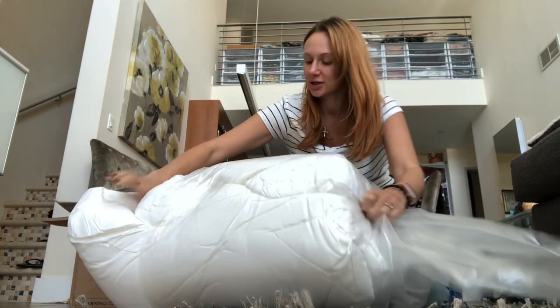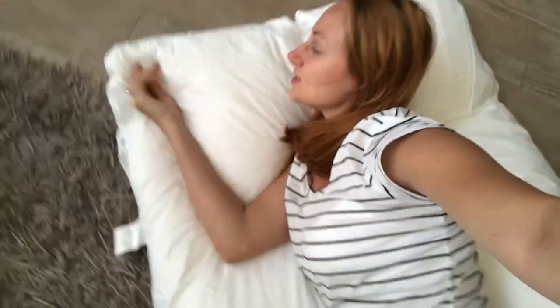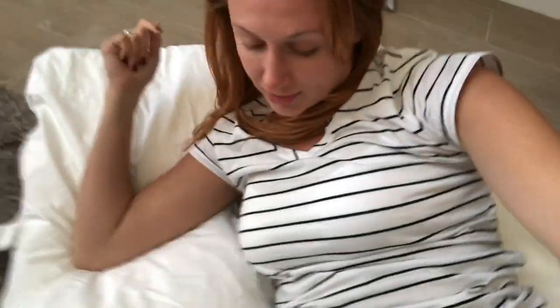Oh my gosh, this hurts. There we go. Ooh, there it is. Nice and big. See if I can snuggle up on it right here on the floor. Oh yes, I can work with this. Look at this, this thing is huge. It is soft. I've heard a lot of people complain that some of them are pretty hard, so this one is definitely not hard. It is soft, but still has a little bit of support.